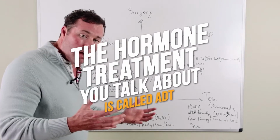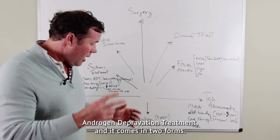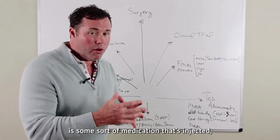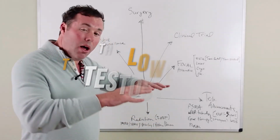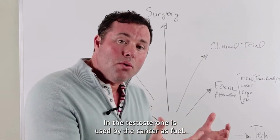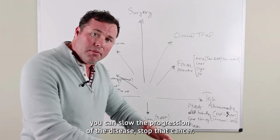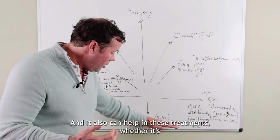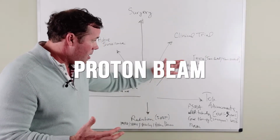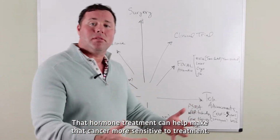The hormone treatment you talk about is called ADT. Androgen deprivation treatment, and it comes in two forms. One, the testicles can be removed. The other option is some sort of medication that's injected that lowers the testosterone, and the testosterone is used by the cancer as fuel. So if you can cut off that testosterone, you can slow the progression of the disease, stop that cancer, and it also can help in these treatments, whether it's radiation or brachytherapy or proton beam or focal therapy. That hormone treatment can help make that cancer more sensitive to treatment.